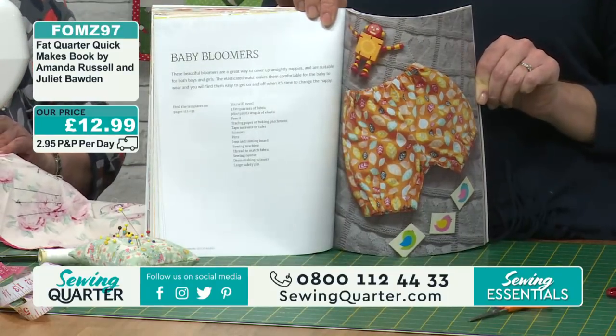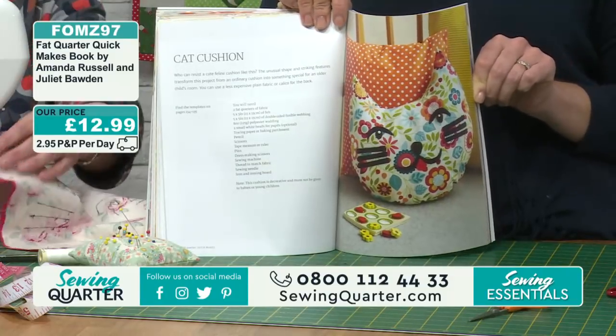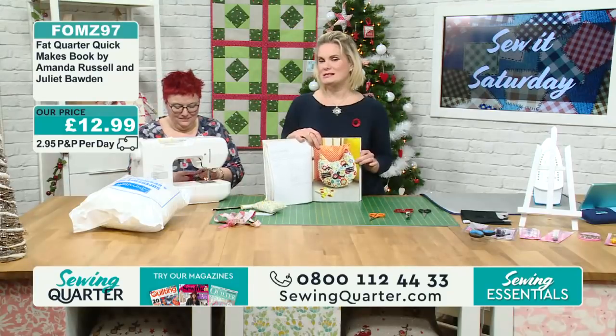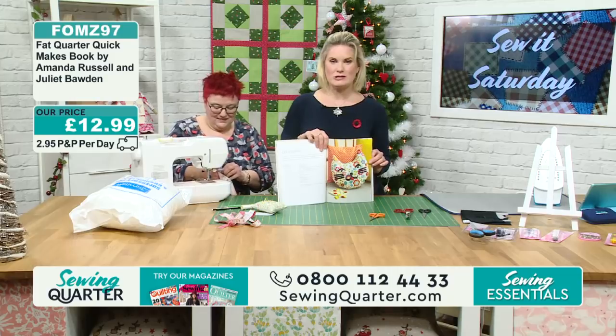Look at the baby bloomers. Oh, hello, ridiculous cuteness. And your cat cushion. Just something really lovely. And you think that kids see in contrast for the first however many weeks, so they'd take great interest in that.